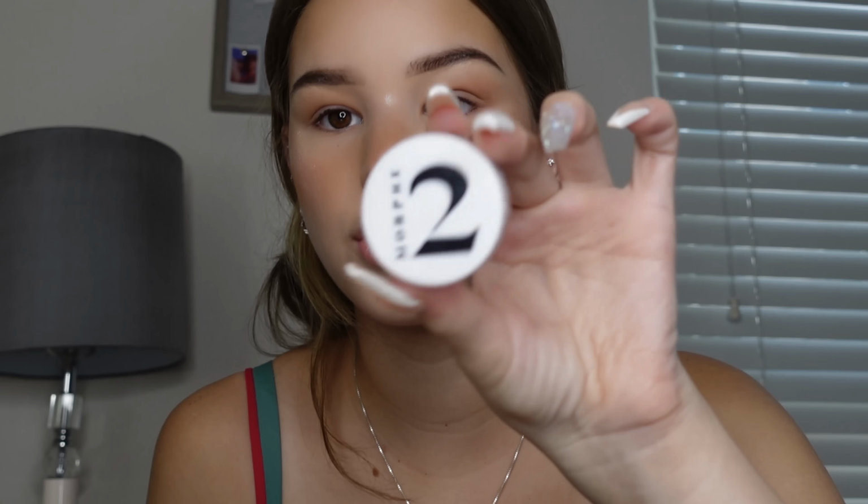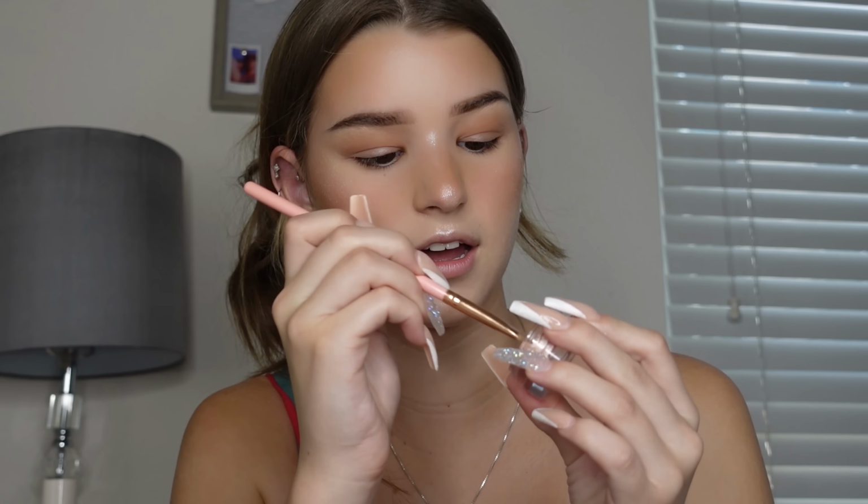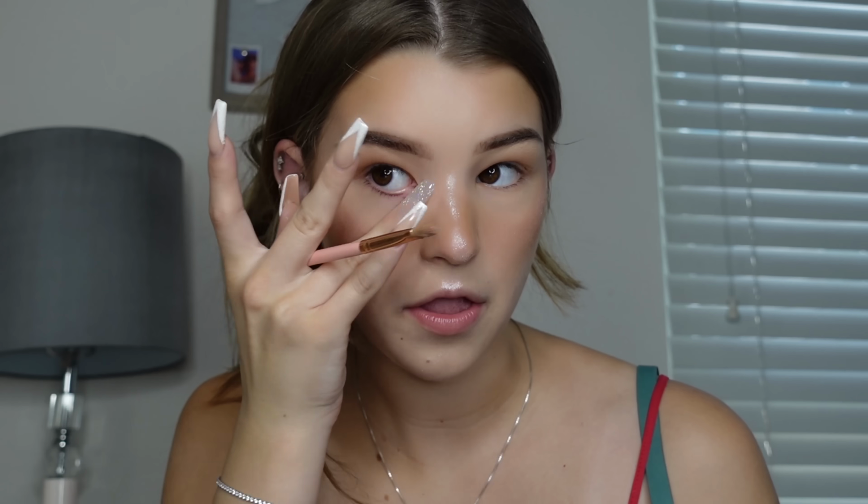Next, I'm gonna take this Morphe 2 Jelly Eye Shimmer in the shade Bright Idea. This is what it looks like. It's so pretty. I love this. With this random flat brush, I like to just dip it in here. And I go right, oh, is there something in my eye? Nobody told me there was something in my eye? And then I just go right up.